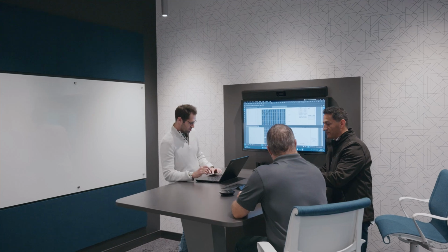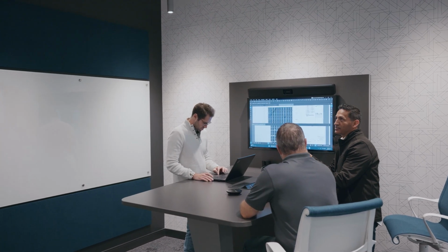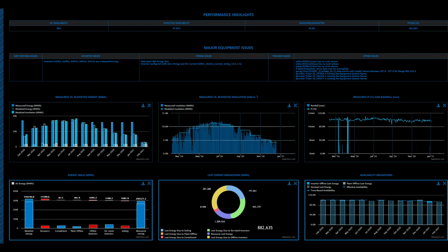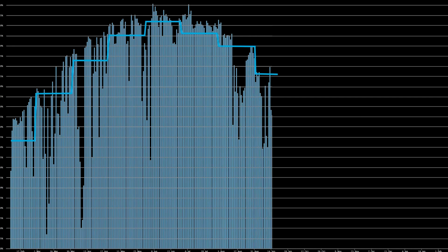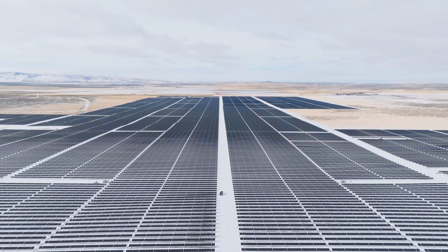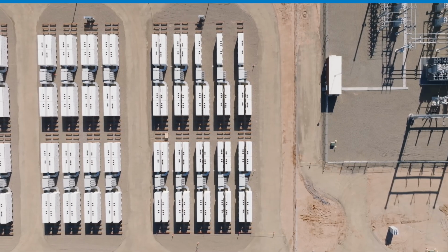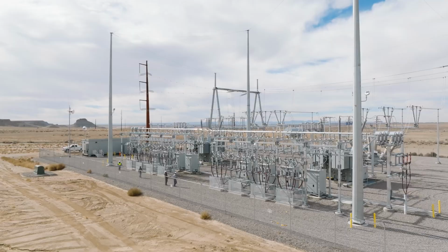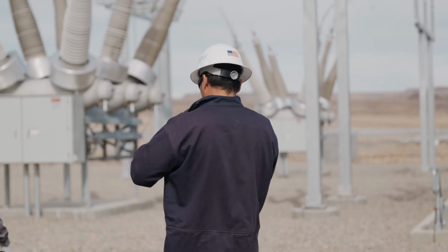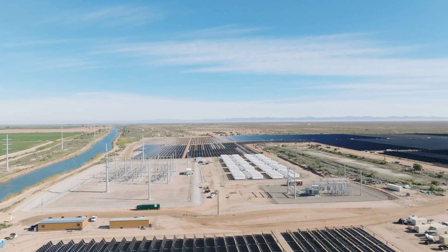Our team of performance engineers uses SOLV's in-house data analytics platform, Vitals, to identify underperformance, monitor DC health, and target performance anomalies before they turn into production-impacting issues. To help owners keep the site as healthy and productive as possible, SOLV's HV team can also provide substation testing, maintenance, and repairs, complying with the latest NETA standards.